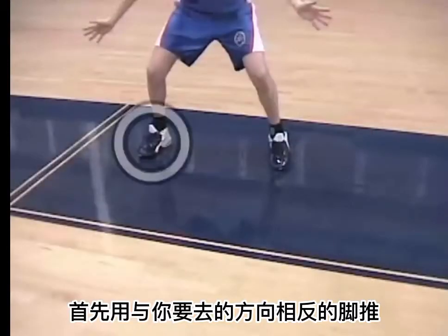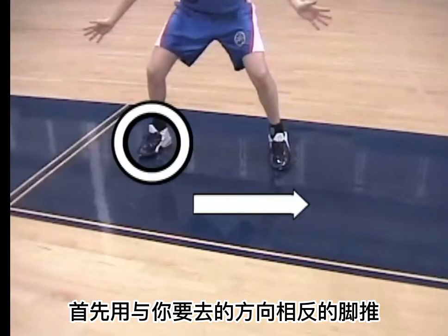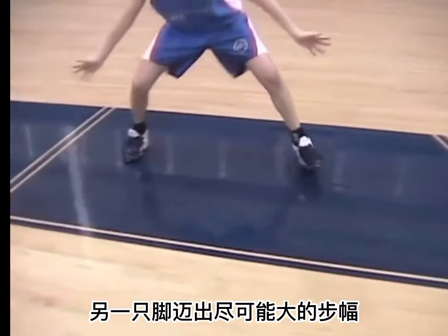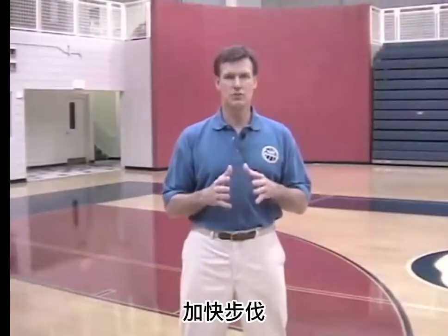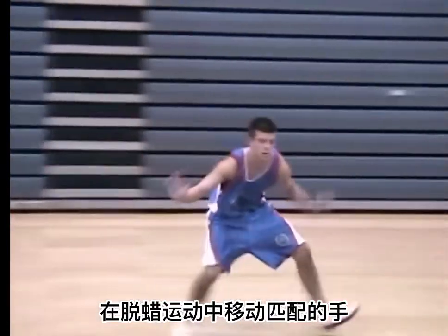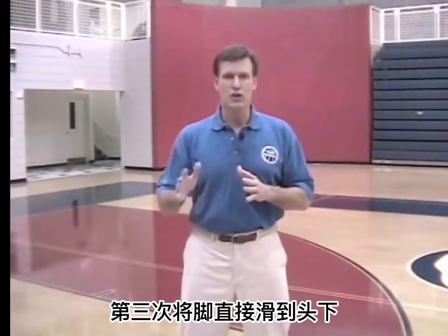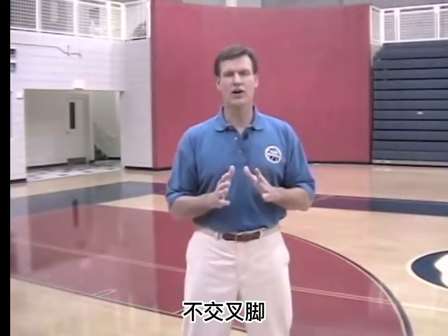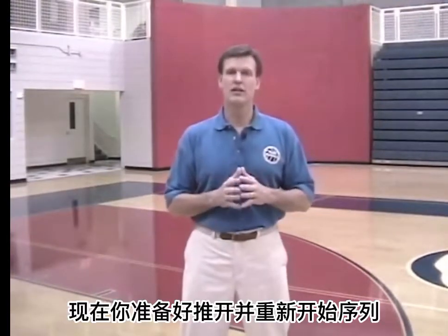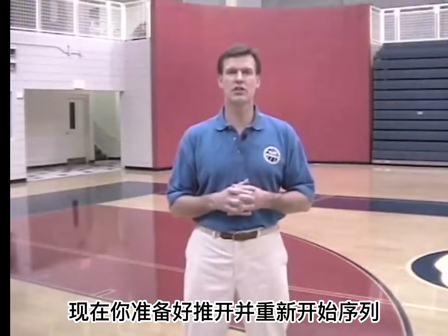First, push off with the foot opposite the direction you're going. Second, step with the other foot, as big a stride as you can. To speed up the stride, move the matching hand in a wax-on, wax-off motion. Third, slide your foot directly under your head without crossing your feet, shifting weight from one foot to the other. Now you're ready to push off and begin the sequence again.